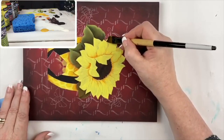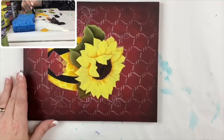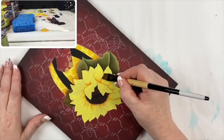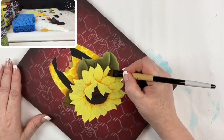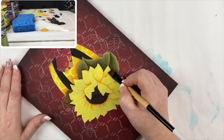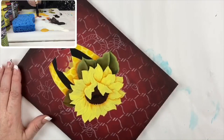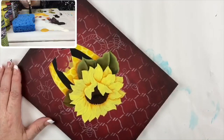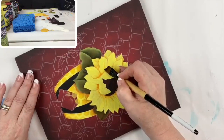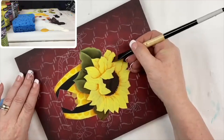Now, I don't worry too much about getting these meticulous, simply because I use my gel pen a lot for detailing and doing final detailing. So this is not meant to be, you know, flawless floats. Cheater! Cheater! It's not cheating. There we go. Now I'm going to put a little center vein on some of these petals.